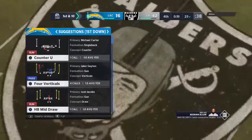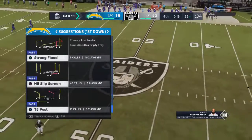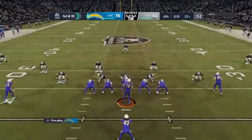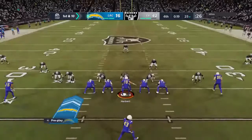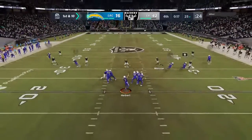And this will not be returned. It'll come out to the 25. At their own 25-yard line. The Charger drive about to get going. Let's just be frank. They're playing for pride at this point. That's all that's left, because victory, not a chance now.